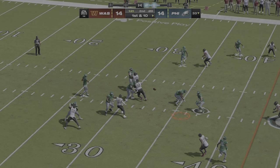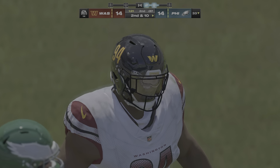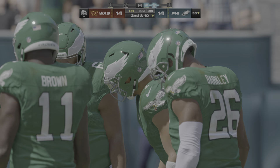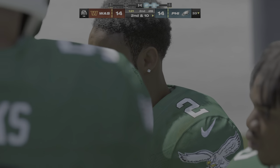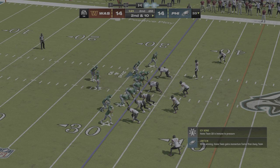They'll throw on first down with Hurts. Quick throw there is incomplete. Not sure what happened out there, but it looked like the timing was a little off on that throw. Well, you know I'm a defender, so what am I going to say? Great defense. And darn right. They did something to disrupt that timing. Now a second and 10.